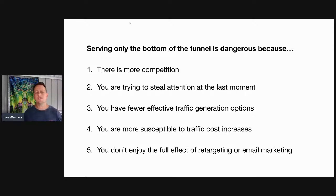And you also don't enjoy the full effect of retargeting or email marketing. Now, these are very powerful marketing tactics, strategies. Email marketing, retargeting. I'm very big, very strong on these things at the moment. They work fantastically well. But if you're only attracting people at the bottom of the funnel when they've made their mind up on the product they want to buy, you don't really have any advantage to develop the relationship with the customer using those traffic sources because they're already close to the point of purchase. So you don't have an opportunity to retarget them for long or to build a relationship with email marketing.